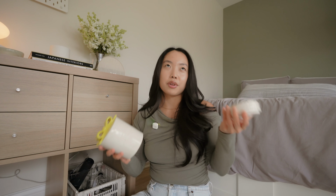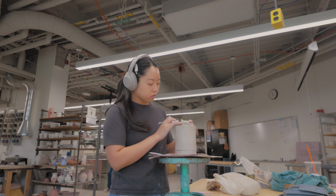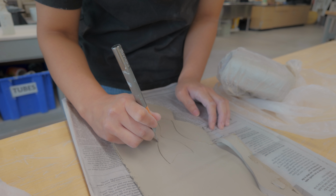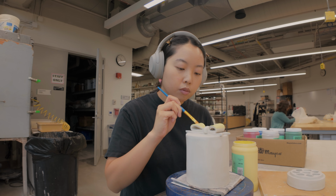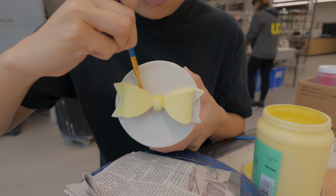And even though this isn't really a functional piece anymore and I don't really know what I'm gonna do with it, I really enjoyed the overall learning process of this because I really wanted to make the bow a different color and I wasn't sure exactly how to do that. So I got a little bit of help from other people in my ceramic studio and they were teaching me the underglaze or underpainting technique.